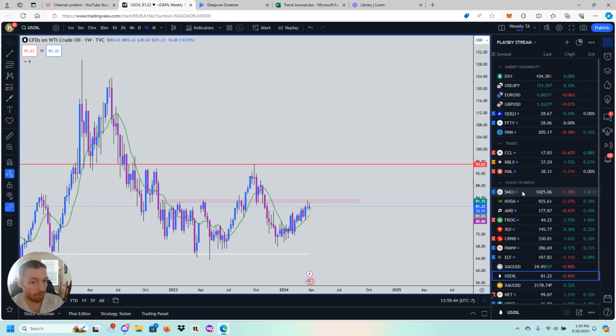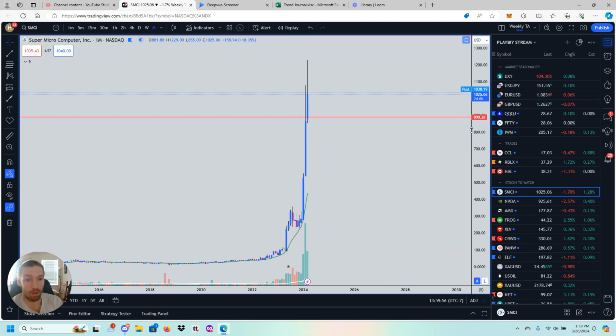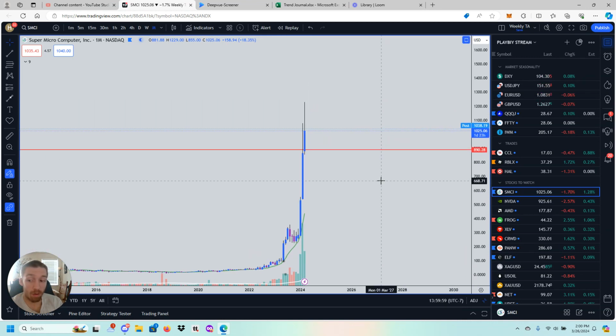A few stocks that I'm watching, I'm always watching these three stocks, because they are huge market sentiment in my opinion. So SMCI, Nvidia, AMD. You always should be watching these, watching to see how they react. When they go down, the market tends to go with it. And so this is looking at the monthly chart.